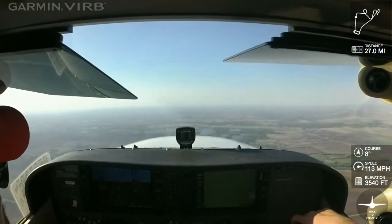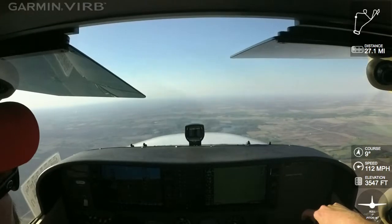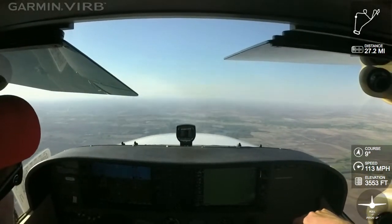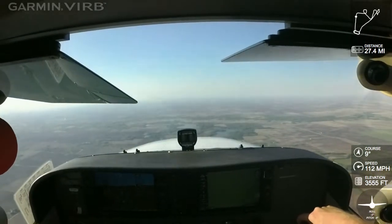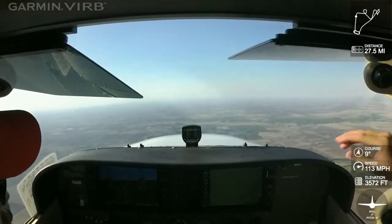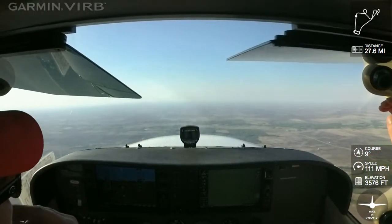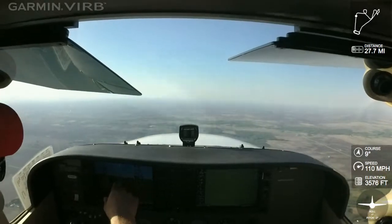Where did that horizon go? Yeah, a little hazy. Bloomington Tower, Cessna 158 Sierra Foxtrot, 7 miles north, will be about 3,500, VFR maneuvers out to the north. 78 Sierra Foxtrot, Bloomington Tower, roger, thank you. Tower, Warrior 62 Mike, we're also 7 out. Warrior 62 Mike, roger, good day.